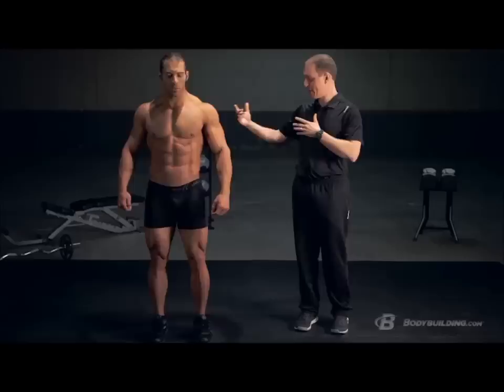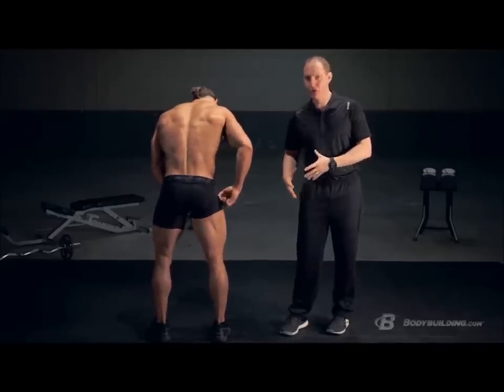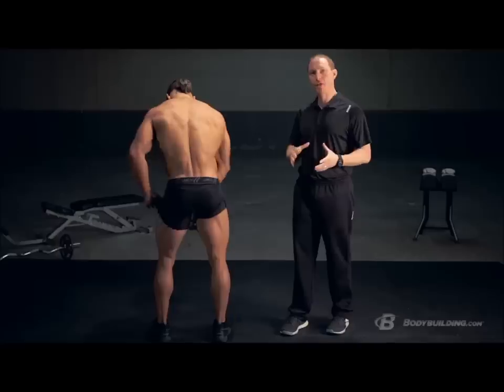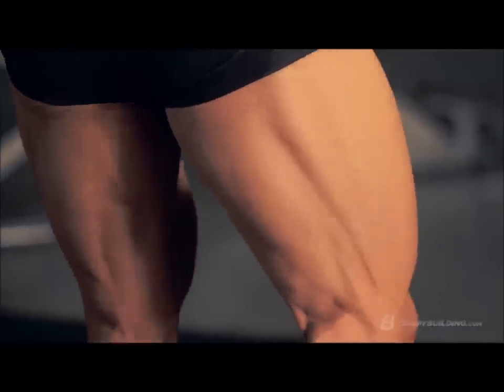Now that we've covered the front of the thigh, let's take a look at the back. So I'm gonna have Craig turn around. And keep in mind, I get it. If you wanna get big, strong quads, that's cool, but make sure you're spending equal time developing the back. So when we're talking about the back, we're looking at the hamstrings.